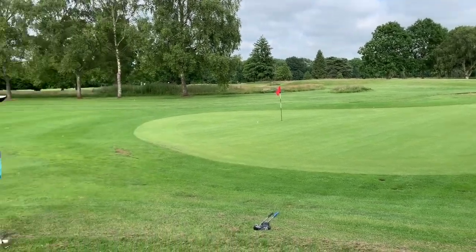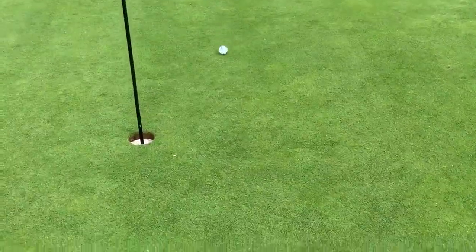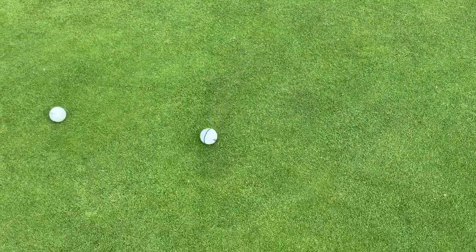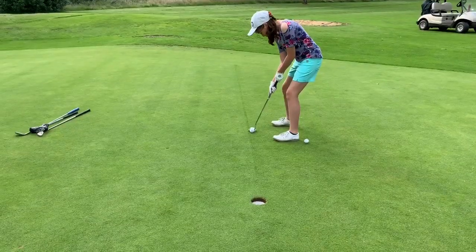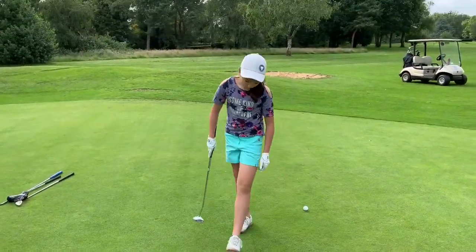Just about stayed on. Good. Good putt. From there, that's excellent. Good putt, yeah!